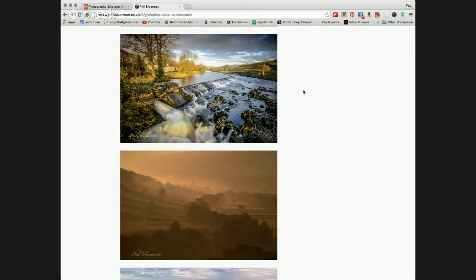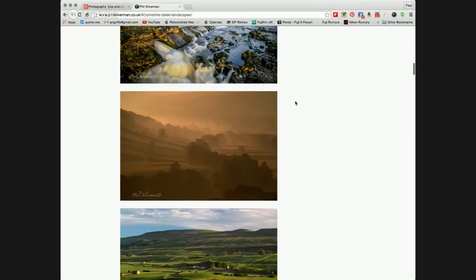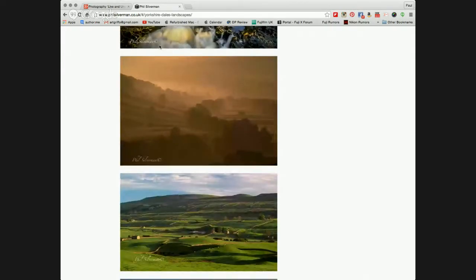These are lovely shots. You have a beautiful shot here. Look at this one here. I wish I could make that one bigger, but I can't. Beautiful misty shot here. Yeah, that's Swaledale, and I think that was the D300. That's one of the most famous shots of the Yorkshire Dales, looking straight down Swaledale with all the barns and the walls coming down. Yeah. But you don't usually see it like that.